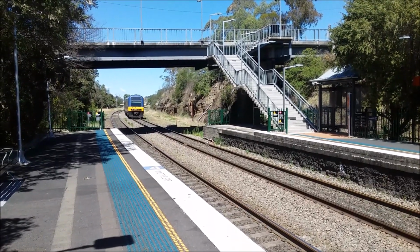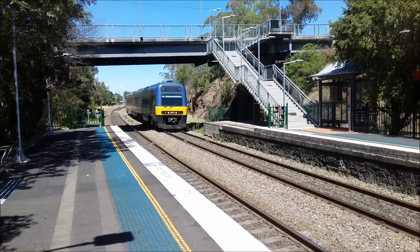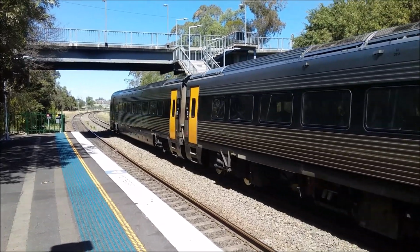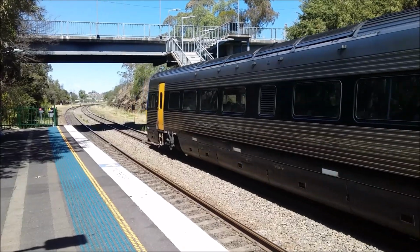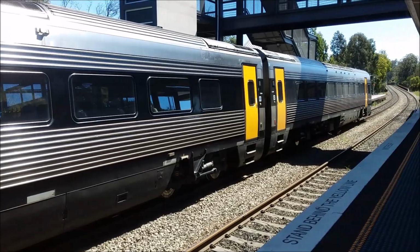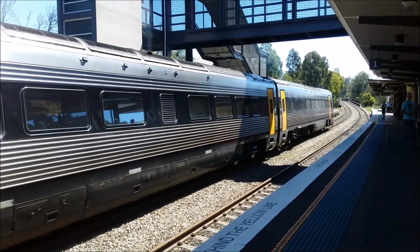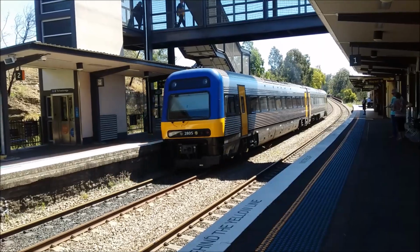And we have N5 arriving in platform number 2, Moss Vale service. N5 is now departing platform number 2, Moss Vale service.